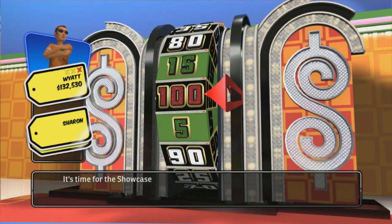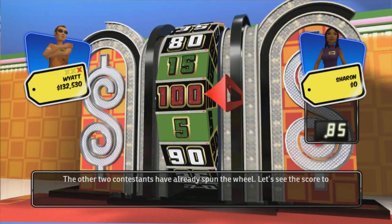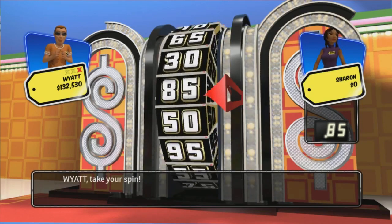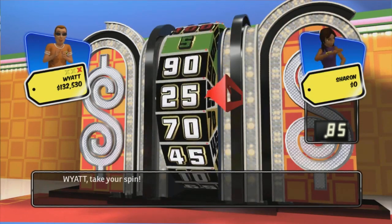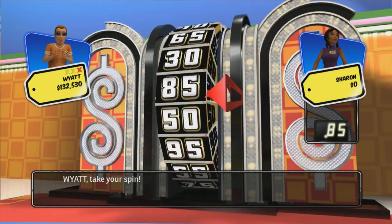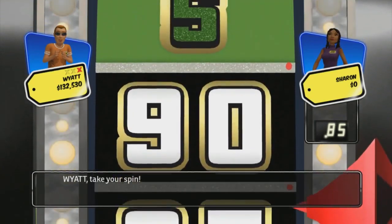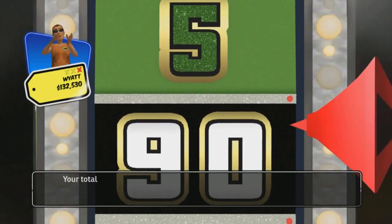It's time for the Showcase Showdown. The other two contestants have already spun the wheel. Now, let's see the score to beat. Take your spin. Ninety. Your total is higher than the leader. You win!